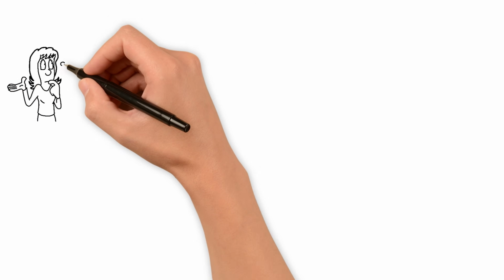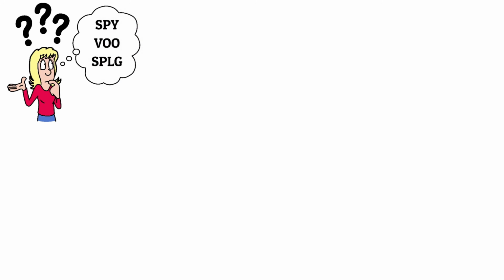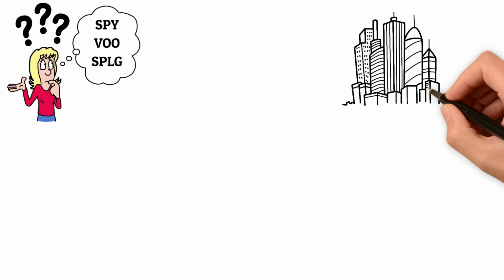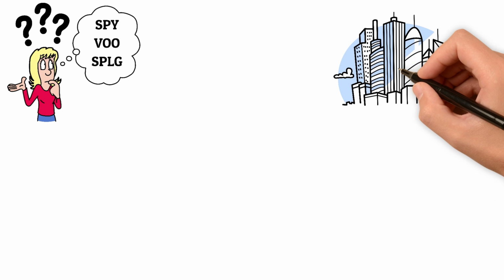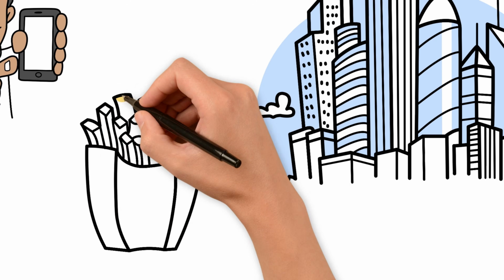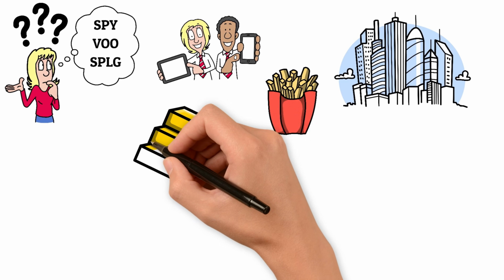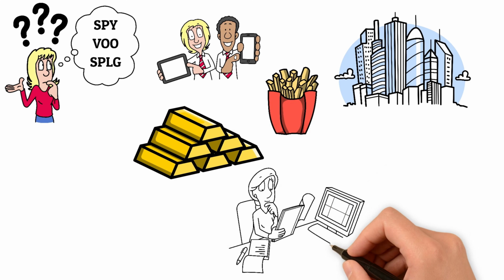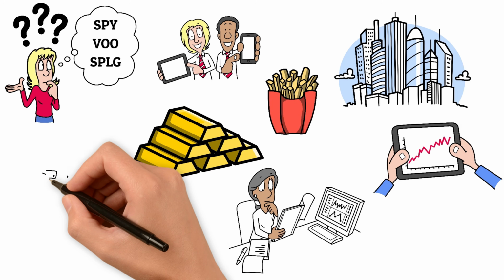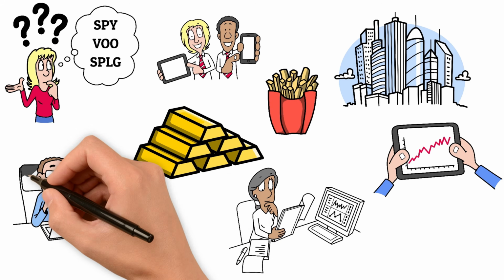All right, let's back up for a second. SPY, VOO, and SPLG are all ETFs that track the S&P 500, basically a list of America's 500 biggest companies. It's like buying a piece of the entire US economy, from Apple's iPhones to McDonald's fries. The S&P 500 is the gold standard for US investing. But here's the twist. These three ETFs don't perform exactly the same, even though they track the same index. And that's where things get interesting, because those small differences can turn into big gaps over time.